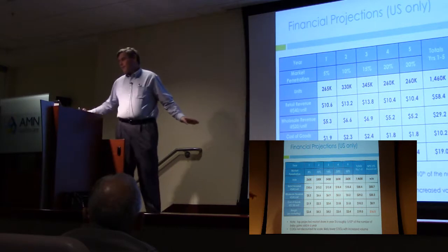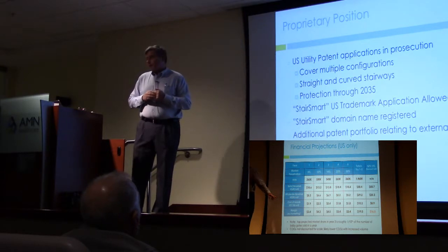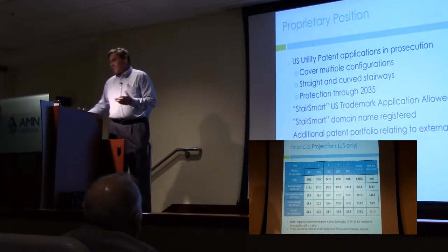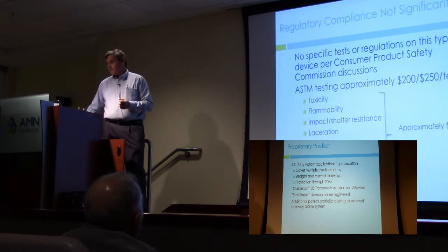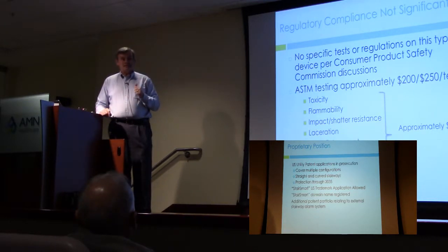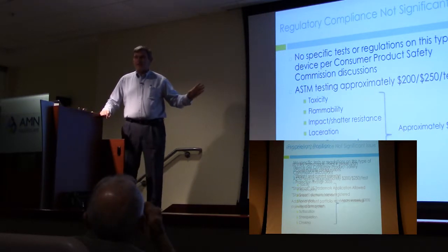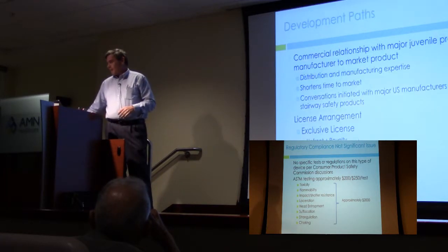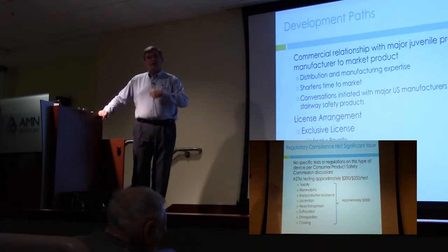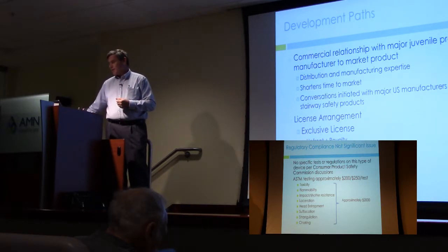This also has no discounting of cost of goods for scale. We have U.S. utility applications on file to cover multiple configurations, both straight and curved. We have the trademark application allowed and our domain name is registered. We've discussed the regulatory compliance with the Consumer Product Safety Commission. They do not see any particular issues here. The ASTM testing, which is for your standard things in any consumer product, is a relatively minor barrier. We're open to multiple development paths, either to license the entire product or to partner with a major manufacturer who has the ability to get into these distribution channels.